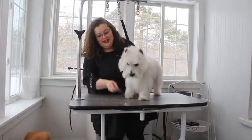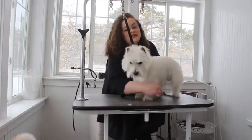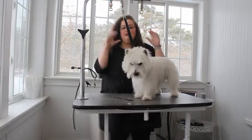So I'm going to do a lot of carding, try to get the undercoat out. However, she has very little undercoat on her skirt, so it's a little thin and wispy. And her head is also kind of thin and wispy, so I have to mousse that as best as we can to really work on that perfect round head.